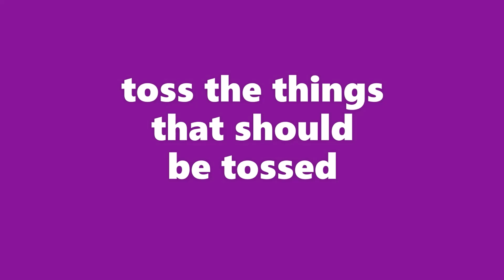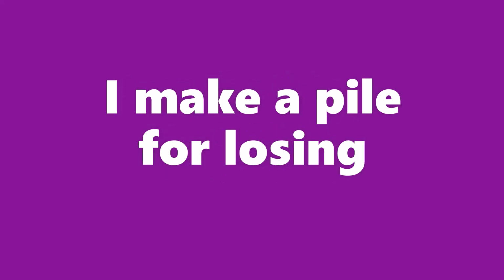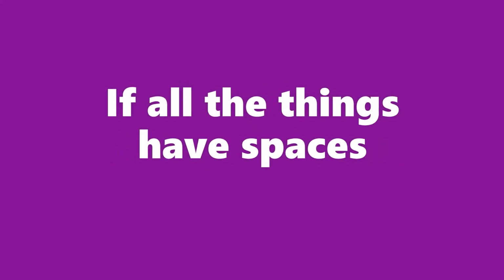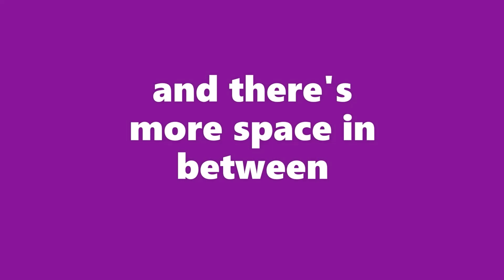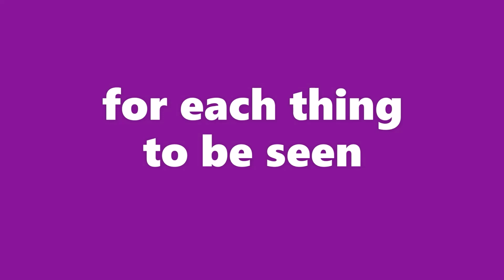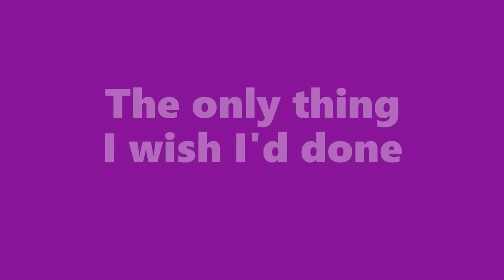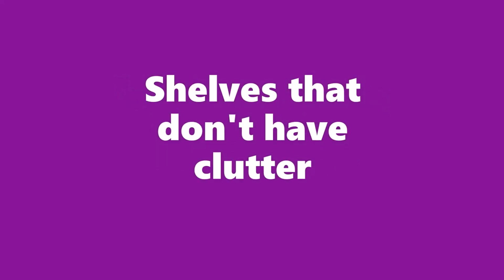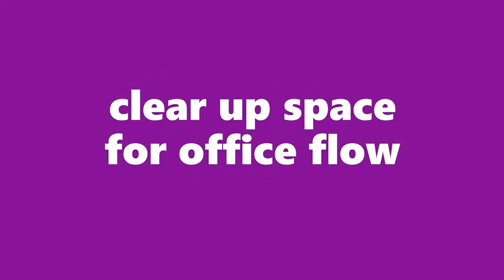I take out all the extras, toss the things that should be tossed. I make a pile for losing and a pile for things I'd lost. If all the things have spaces and there's more space in between, it should be much easier for each thing to be seen. The only thing I wish I'd done is done this long ago. Shelves that don't have clutter clear up space for office flow.